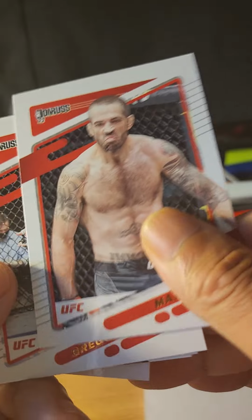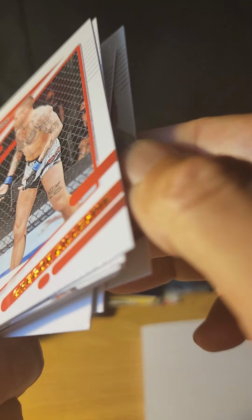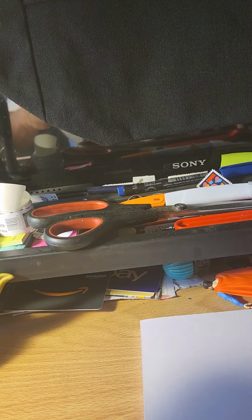I don't know. Did I go through these already? Matt Brown. Gregor Gillespie. Oh yeah, there we go. So that was pack 2. On to pack 3.